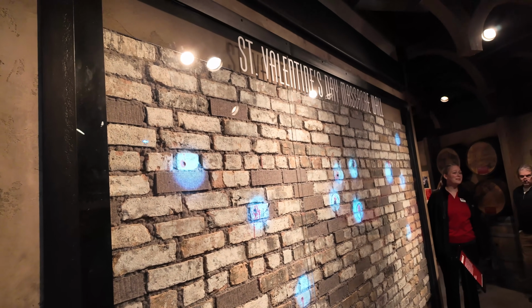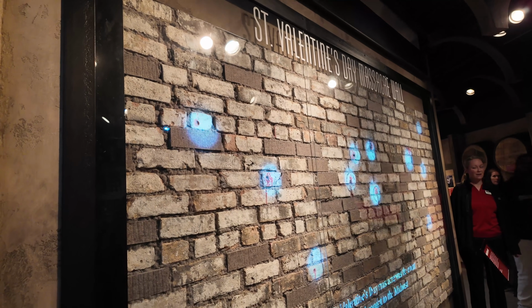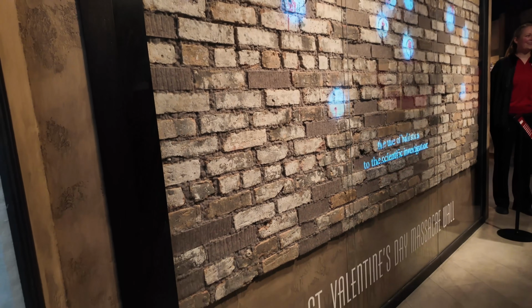It's not our fault. They were put there by the second owner, and we are the third. The St. Valentine's Day Massacre was the event that first brought the use of ballistics to the scientific side of crime fighting in the Midwest. That is a real piece of the St. Valentine's Massacre wall, and they brought it here to the Mob Museum, and they have these effects to show you exactly the blood marks and the bullet holes of those bricks.